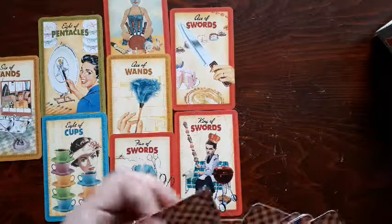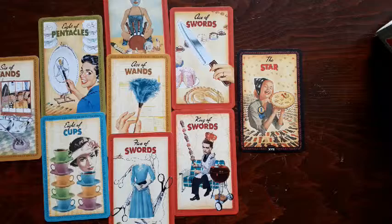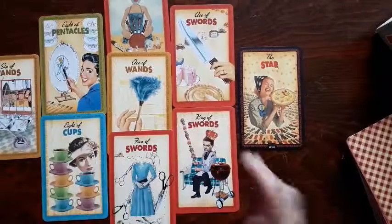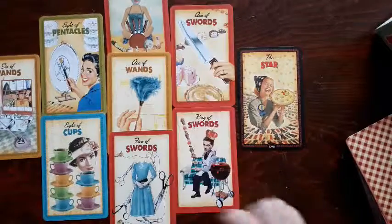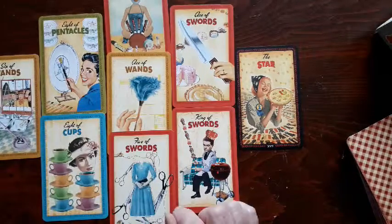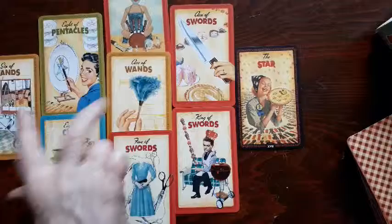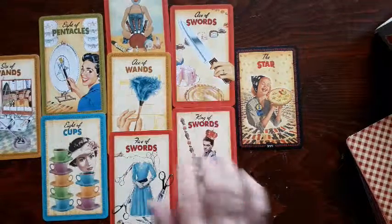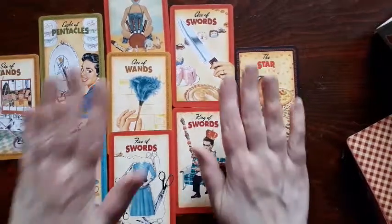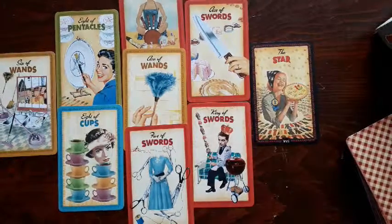I need to pay better attention, or consider if they do have the color coded aspects to it. I mean, it makes it so much easier. I know just from glancing how many swords I have. I have a lot of swords. They're right there. I have the one major arcana because it's dark. I have the wands. You can see the brown, the tan, one pentacles, and one cups. Oh, two wands, one pentacles, one cup, swords, and the star. Let's see how that looks. Oh, that looks cute. Move it over a little bit.